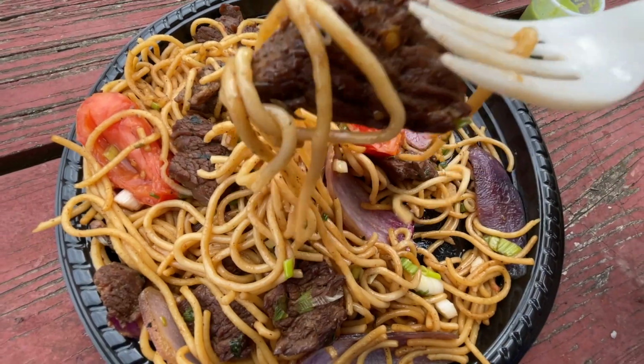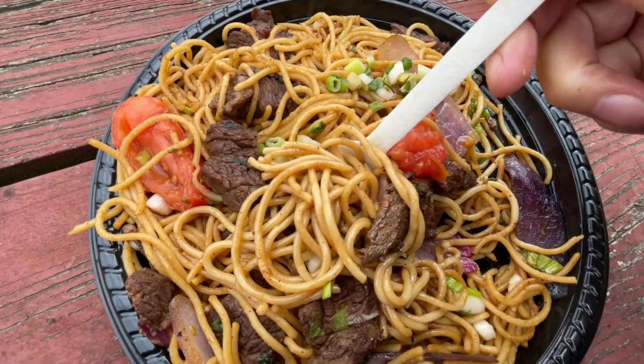In addition to the Pollo a la Brasa, I got a plate of Tallarin Saltado, which is an example of Peruvian Chinese food, which they call Chifa. So that's the word they use to describe that particular fusion. It's very popular in Peru. It began when Chinese, particularly from the southern area of China, the Guangdong province area, immigrated to Peru in the late 19th and 20th century. When those immigrants arrived, they brought their foodways with them.